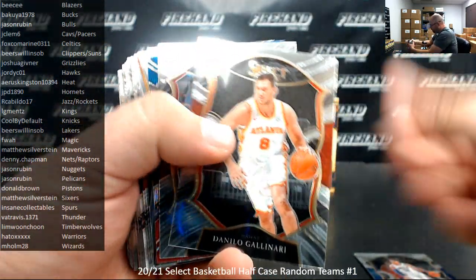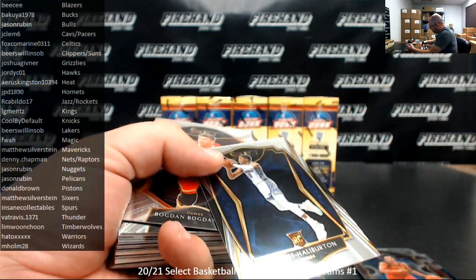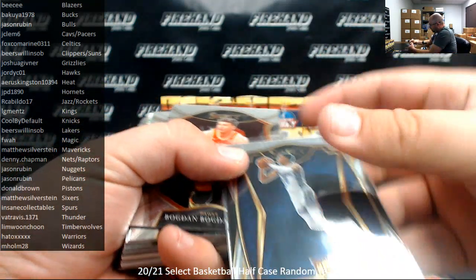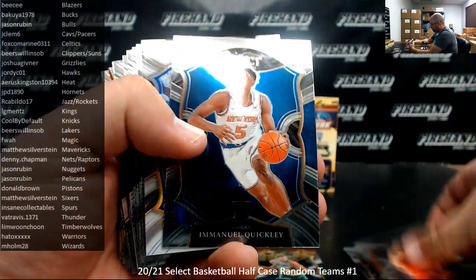All right, guys, good luck. I got a red, white, blue prism here, Jayson Tatum. Whoops. I'm just checking to see it's not a serial number one. It's a concourse version. All right. Tyrese Halliburton. I'm guessing that's a level two rookie at premier level. Yep, sure is. It looks like the designs are very similar to the football here. Emmanuel Quickley, rookie for the Knicks.